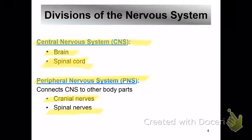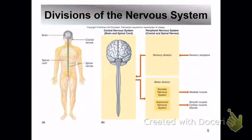But don't just see cranial and think central nervous system, because those cranial nerves go all the way out, actually to the eyes and ears and stuff like that. We'll talk more about that in chapter 11. But here's a nice picture that really sums up some of what the brain does.